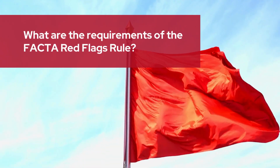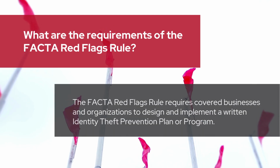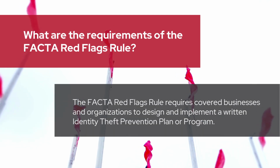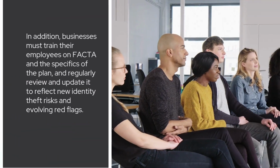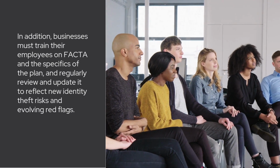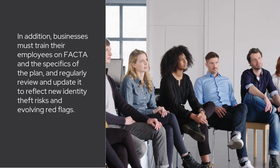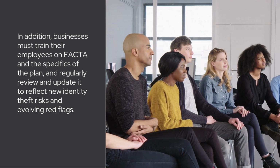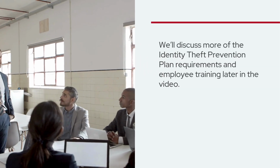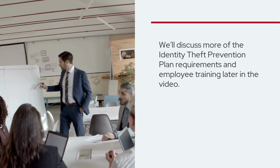What are the requirements of the FACTA Red Flags Rule? The FACTA Red Flags Rule requires covered businesses and organizations to design and implement a written identity theft prevention plan or program. In addition, businesses must train their employees on FACTA and the specifics of the plan and regularly review and update it to reflect new identity theft risks and evolving red flags. We'll discuss more of the identity theft prevention plan requirements and employee training later in the video.